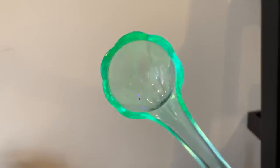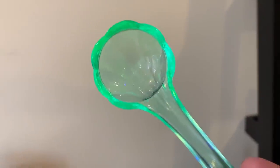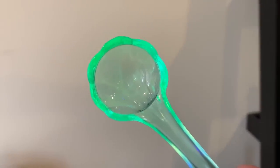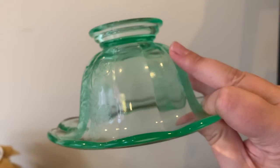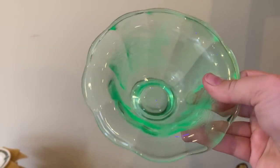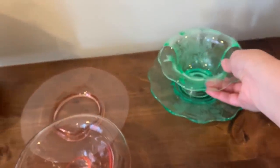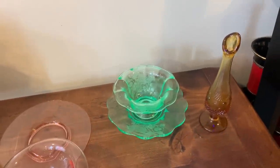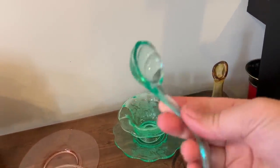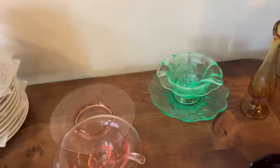You can see those scalloped edges around there, which mimic the scalloped edges of the bowl. So cool. The bowl itself has the scalloped edges as well as the underplate. I have found this bowl and its matching underplate online, but I've not found it with this serving spoon. So I'm just really stoked about those two pieces.